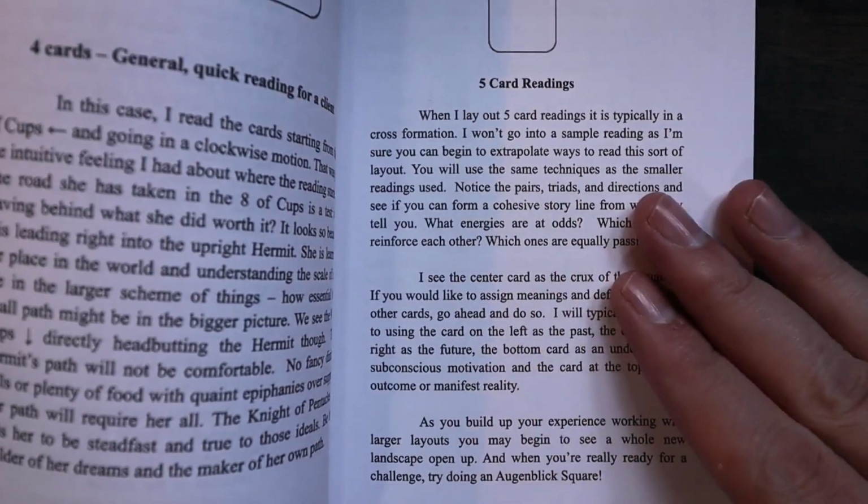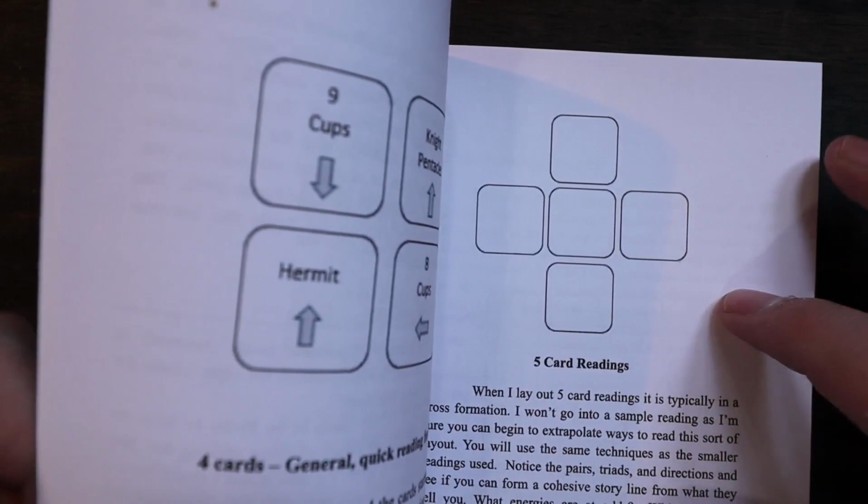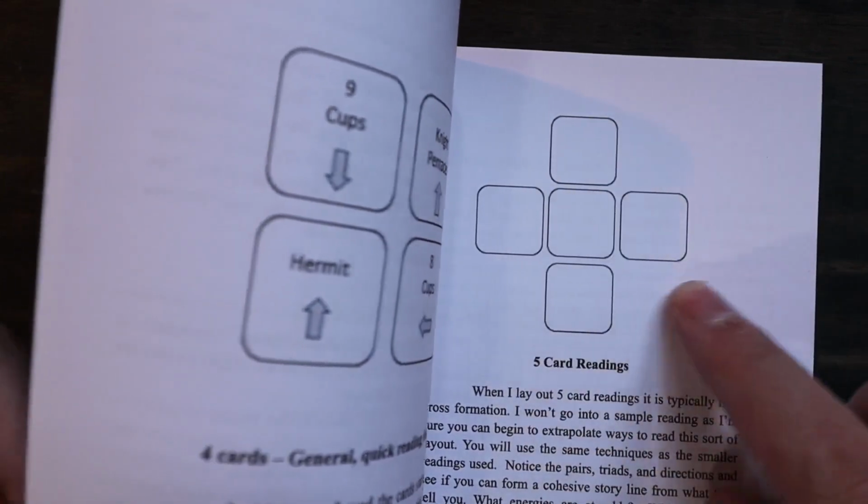It also has a section on reading the cards, different ways to read the cards with reversals and partial reversals because it is a square deck, and some really nice simple different spreads.